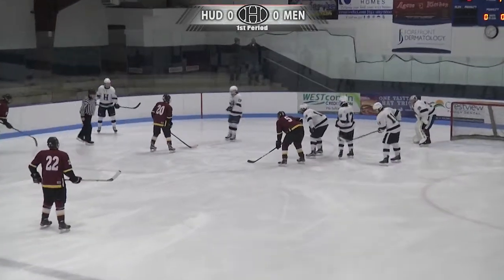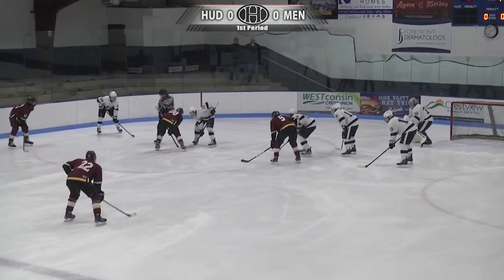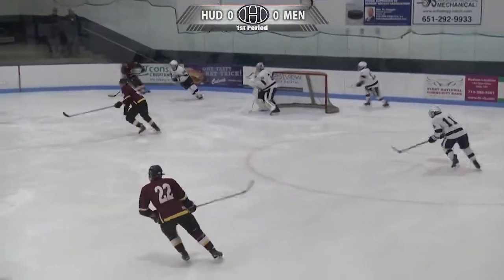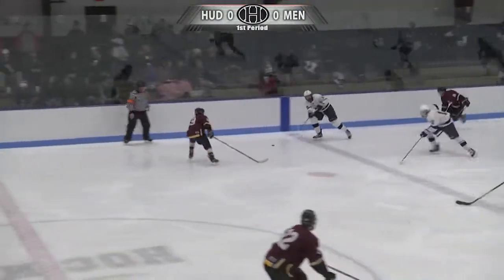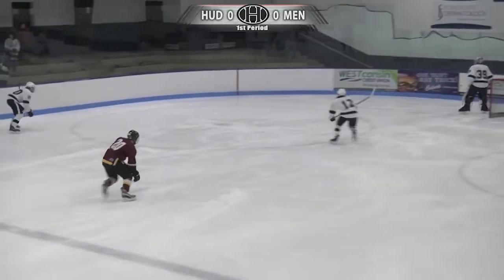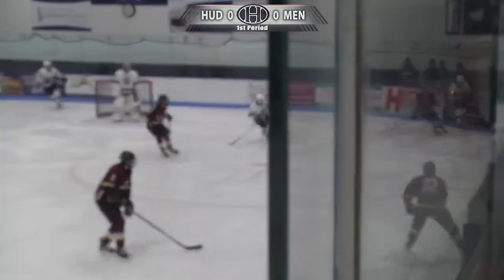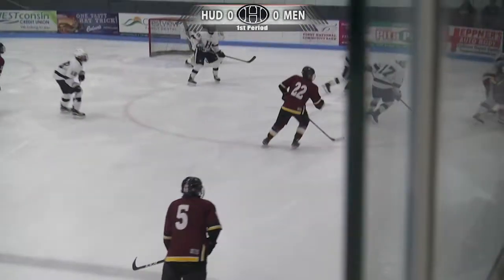All these lines kind of mixing up tonight. It's getting some of those rare icings happening for Hudson right now, and I've seen a couple of them so far. He's fanned on that one. That was number 18 for Hudson, Joe Martin. The Menomonie coach behind us saying, attack him. That's what I'm talking about.